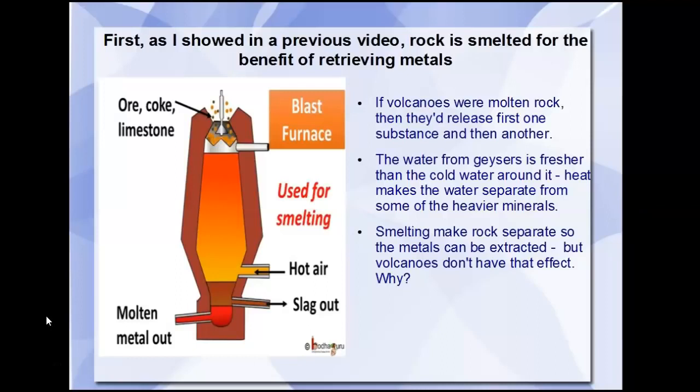But we don't have that effect with volcanoes. It would have to work that way, and we know it has to work that way because in the same way that compost heaps exist, so does the smelting industry. It's a fact. If you get loads of rocks and you start smelting them, it starts to layer out, because you're separating everything, so it's going to layer out.